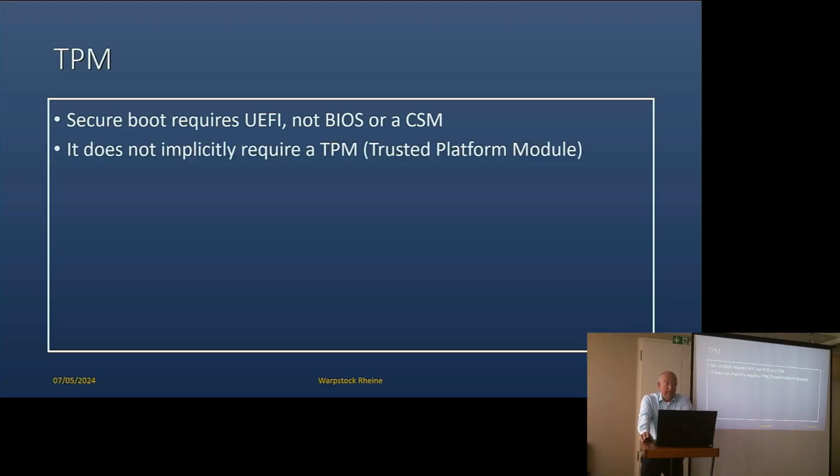Okay, you've probably heard of TPM. Everybody heard of TPM? Good. Trusted Platform Module. But it is required by Secure Boot. Secure Boot only works with UEFI. It does not implicitly require TPM. Officially, Windows 11 requires TPM.